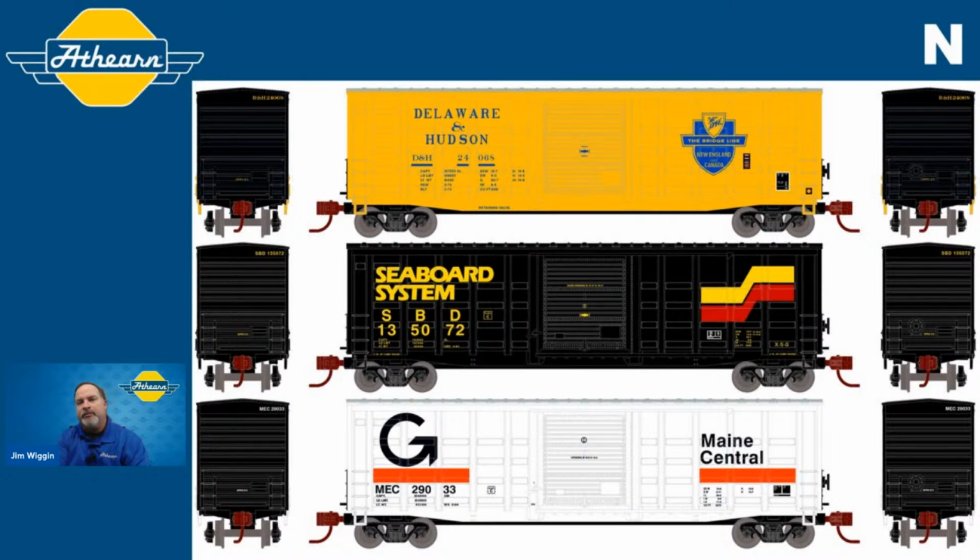And then finally, you've got Maine Central, or what I call Maine Central GTI. This is 1984 plus. Now this is the car I was talking about earlier. It typically had a plug door. Our tooling doesn't have that plug door, but again, we wanted to offer these cars for you because we do know that there are some folks out there that are not as highly acute to the prototype details as other modelers. Remember that Athearn tries to make models for everybody. That's why we have Roundhouse, Athearn, and Genesis.